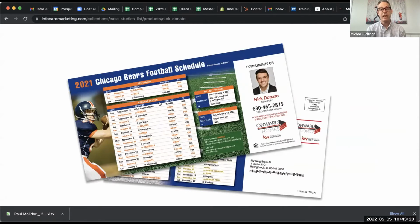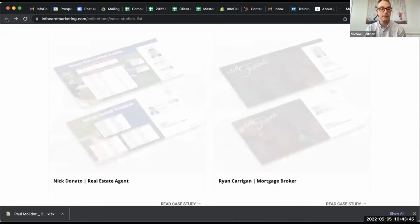So he has told us that he has become known as the info card guy. And in the neighborhood, when he has events, I think he has a couple a year to help farm the neighborhood, people come up to him and they say, "Oh, you're the guy in the car. You're the guy," you know. And so he has become the real estate agent of choice in his neighborhood. And he's also a very big fan of ours. We're a big fan of his. And so if you ever have questions about how our program has worked, you can reach out to Nick and he'll verify for you that it worked well for him.